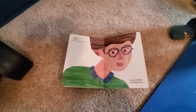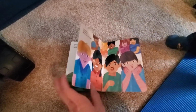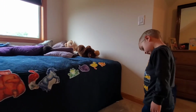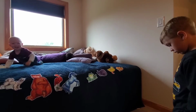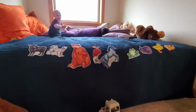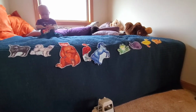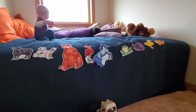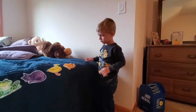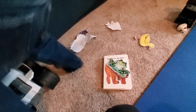Oh, we don't have a teacher. Not a teacher prop. Teacher, what do you see? I see children looking at me. Children, what do you see? We see a brown bear. Where's the brown bear, Nathaniel? I don't know. Oh, he's all up. You see him. Brown bear, red bird, yellow duck, blue horse, green frog, purple cat, white dog, black sheep, goldfish, and a teacher looking at us. That's a fun book. Brown bear, what do you see? We've got all sorts of props flying.